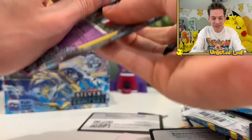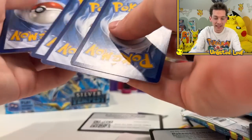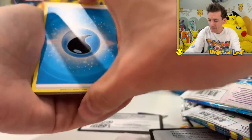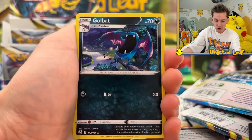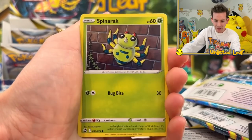Is the V-Star actually gonna be the best thing on this side? Please don't let it be the best thing in the box. Don't give me an error box in the first Silver Tempest. This is gonna be the best day ever. Surely we can make it good. It's Pokemon Day. This happens like once a year, if that.